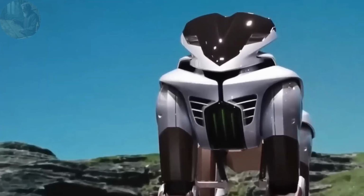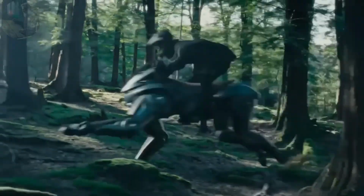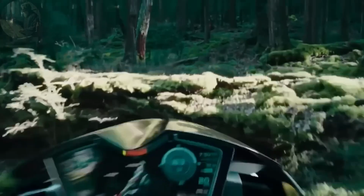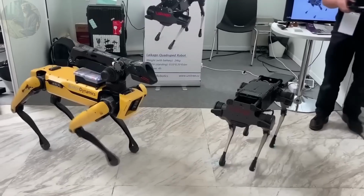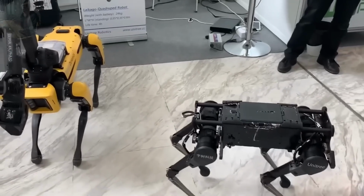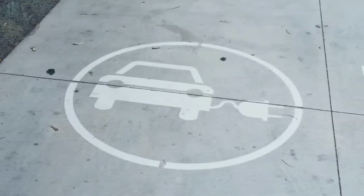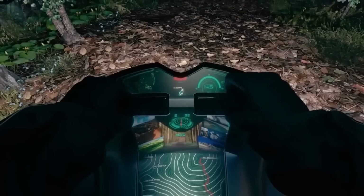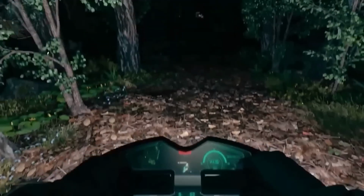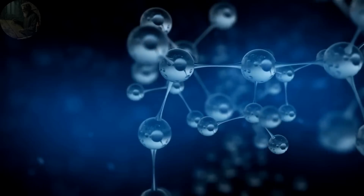Why legs? Because they solve terrain problems wheels can't. A quadruped can step over rocks, balance while climbing uneven ground, and lower itself onto soft surfaces without sinking. Tests on other legged robots show they can navigate debris and stairs that stop wheeled and tracked vehicles entirely. But mobility alone isn't enough. Disaster zones and remote areas often lack power or charging infrastructure.